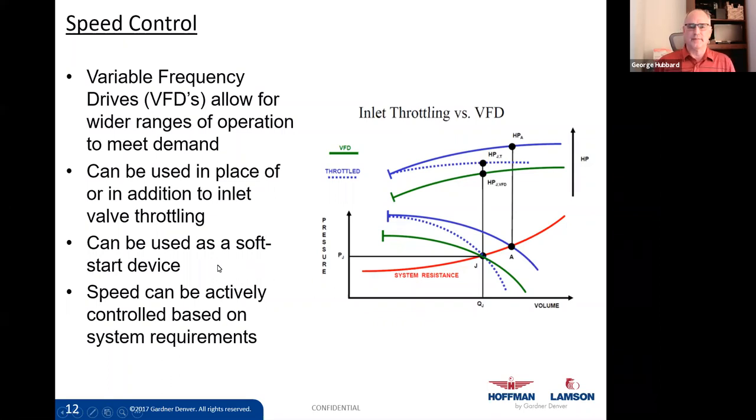A couple of advantages of a VFD is, I mentioned here, you can use it as a soft start. And then you can actually control the speed based on the system requirements. That could be header pressure, that could be basin DO, it could be ambient temperature. There's a lot of variables that go into these control systems that allow you to precisely set that blower at a certain speed to get that flow.